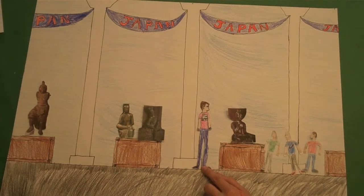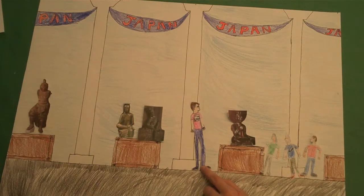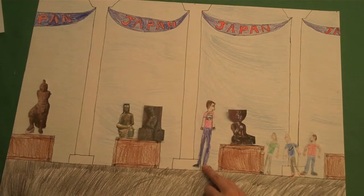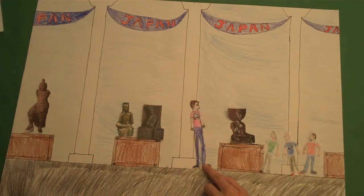Their sculptures were mainly Buddhist and similar to others in the surrounding area. But they started making them out of wood, as it was easier to find and preferred instead of bronze and stone, which were some of the materials that other statues were made of.